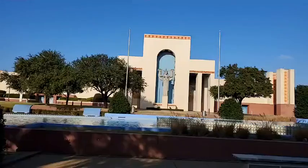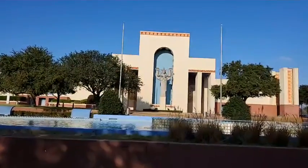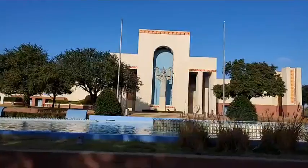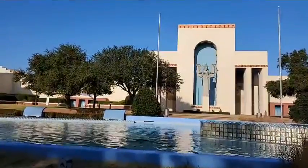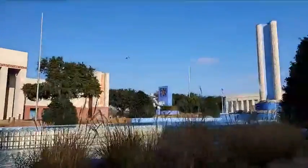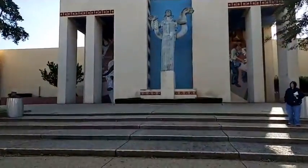I can't remember who's across the way. That's Texas. That's her star. I remember that now. That's Texas. So we'll turn around here. We'll come over here and get a really good look at this fountain and its glass bricks in a minute. But let's look at the United States.